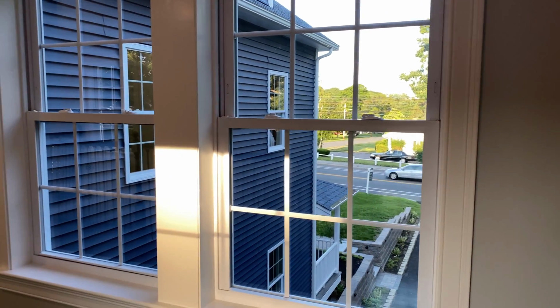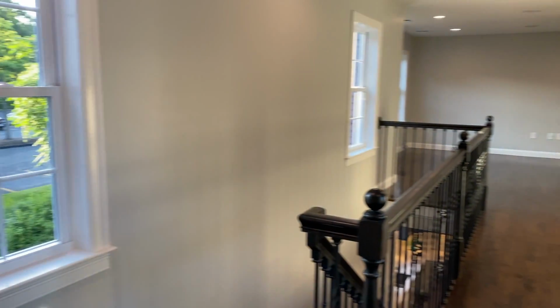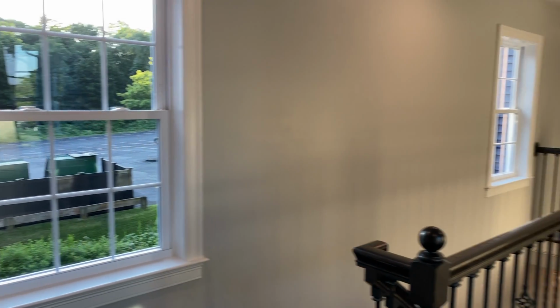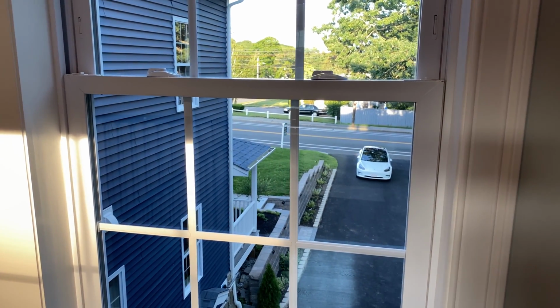Another cool thing about the windows being directly parallel to each other is that the light from behind the house, so from that parking lot, actually shines in front. So to people looking from the outside, they think you're at home when you may or may not be.